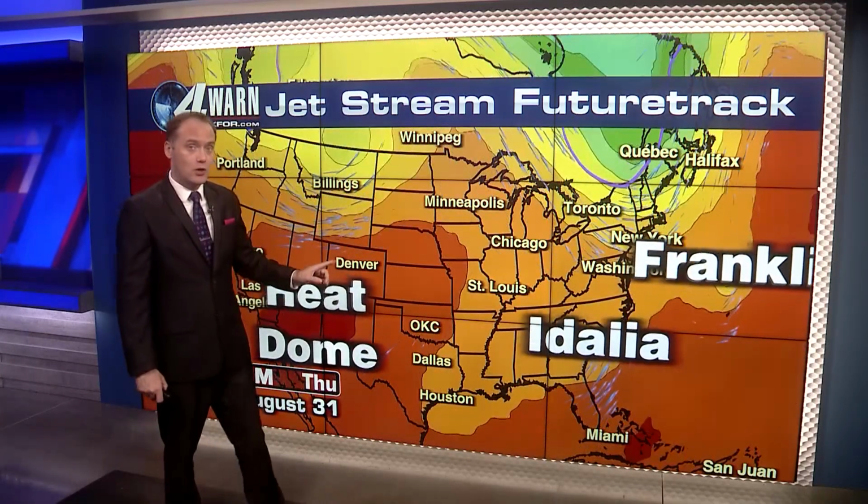The main weather story here as we head throughout the next 24 to 48 hours is going to be Hurricane Idalia. It just strengthened to a Category 1 hurricane, and it does look like it's going to strengthen to a major Category 4 as it makes landfall off the Florida coast.